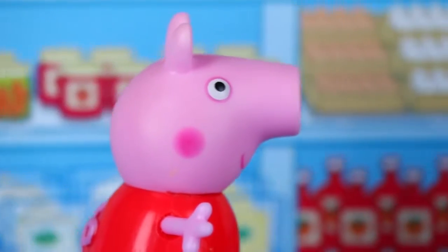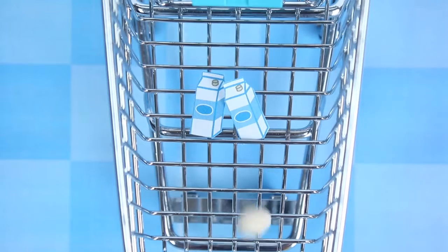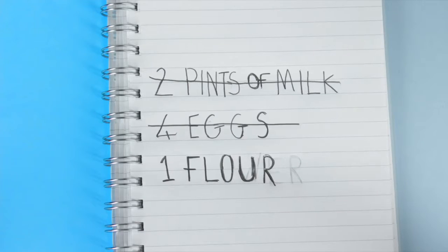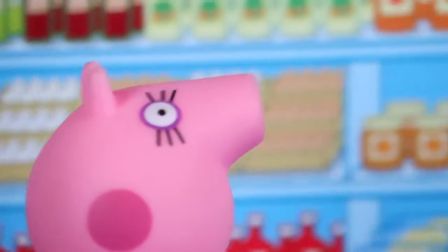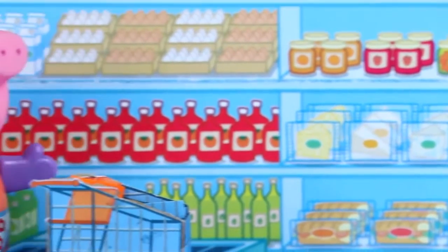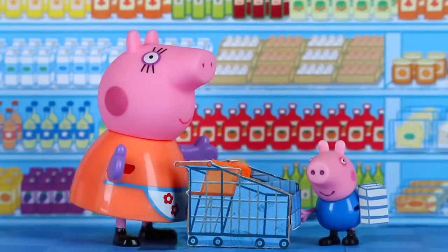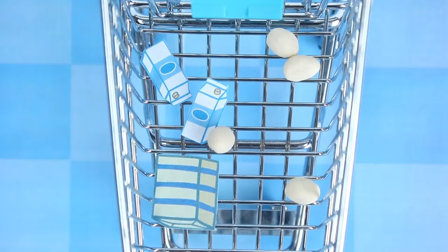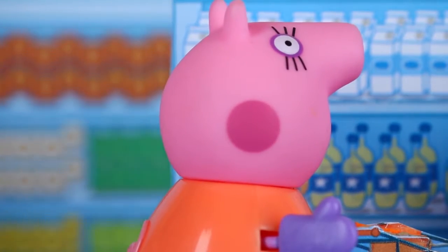I'll go and get the eggs now, Mummy Pig. Okay, Peppa. I found them, Mummy Pig. Gosh, that was quick. Put them in the basket then, and I'll cross them off the list too. Now let's find George. Doop-a-doop. George? George? George has gone to look for the flour. George, have you found the flour? Oh, well done, George. Let's put it in the basket. Into the trolley goes the flour. Let's cross it off Mummy Pig's shopping list. Now we need to go to the checkout and pay for the ingredients.